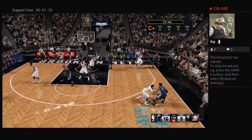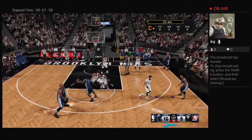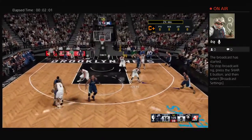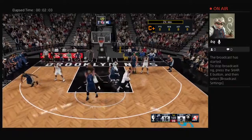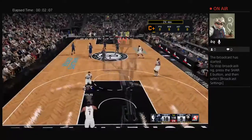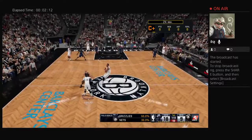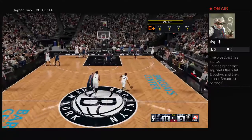Outside Conley. Spates sets a screen for Conley. Spates sets a screen. Stevenson drives in. Fires. High post. That's good on the jump shot. I love how he used his height advantage on that shot. And he had the nice soft touch with it, too.